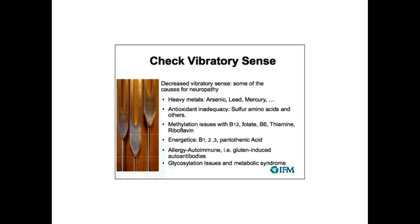You have to consider heavy metals. These are easily checked in blood tests. Certainly mercury, lead, arsenic, and you have to look at the antioxidants. You have to look at sulfur amino acids as well as others. The sulfur amino acids, again, like cysteine, methionine. Okay. See what else we have.